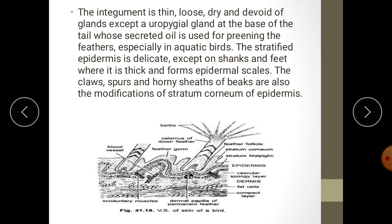Aquatic birds have to live in water. The water should not wet the feathers. Therefore, the feathers are preened by the oil secreted by the urophysial gland. The stratified epidermis is delicate, except on shanks and feet, where it is thick and forms epidermal scales. On shanks and feet, the epidermis is thicker. There it forms epidermal scales. Scales are seen here in birds.